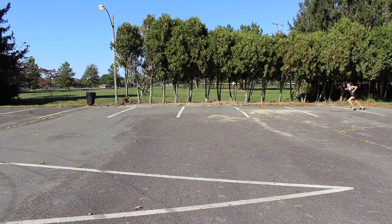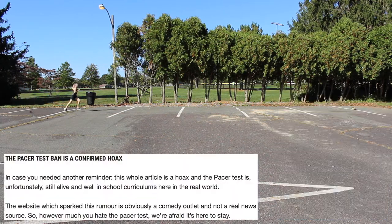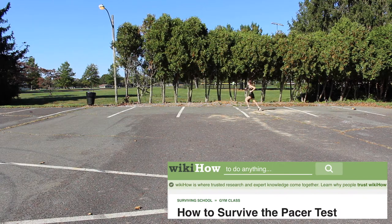Also, despite rumors that the PACER test was banned in some countries, after doing some research, those rumors are not true. So if certain countries did stop using the PACER test, it is not because it was banned. I even found a WikiHow article on how to survive the PACER test.